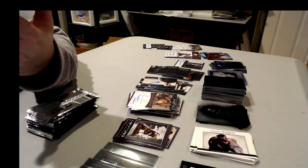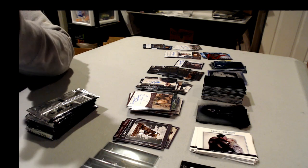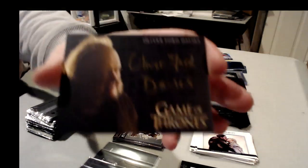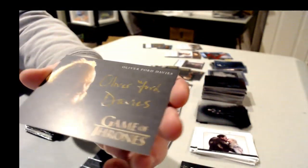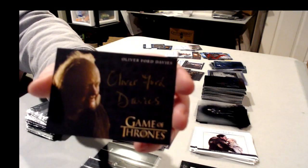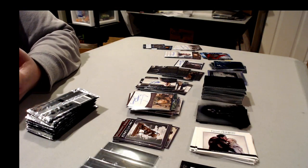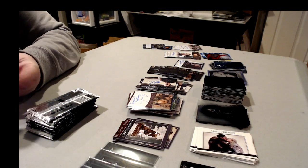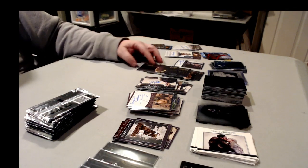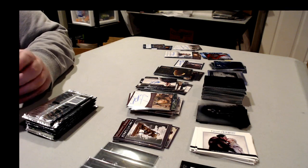Oliver Ford Davies. You know, this one might be, it's going to be hard to see, but the ink is almost like thick on this one. Actually looks cool when you put it to the light. It's almost like the signature's got a little 3-dimension to it. See, now I like doing the random pack of like Inflections or Valyrian Steel because at least you knew you were getting one hit.